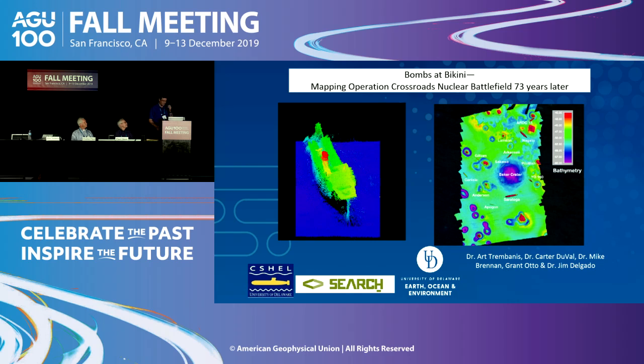Now today, for the first time in 73 years, we can revisit the site and help complete the story, the untold story of the conditions on the seabed, with the first comprehensive view of the simulated nuclear battlefield and revealing for the first time the remains of the still visible Baker crater.